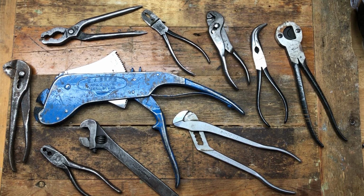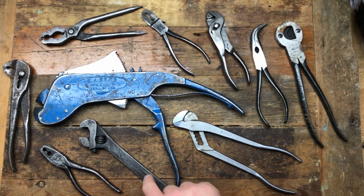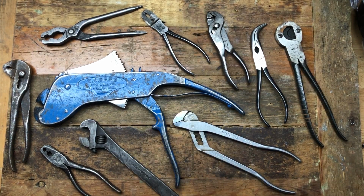set squares and micrometers and all the rest of it. So I sent him a huge bunch of stuff, and in return I got some pliers and a pair of bolt cutters and a little wrench. So without further ado, let's get into it.